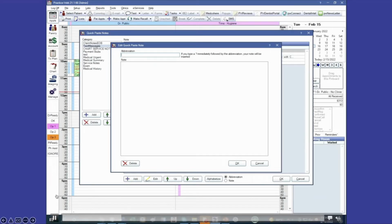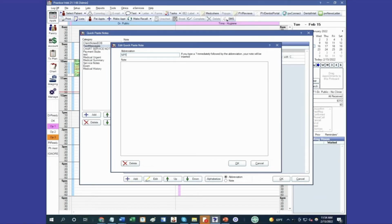So now let's take new patient forms. Under abbreviation, which is an important thing you can use later as well, NP forms. And then I'm going to type out a message here. Hello, we look forward to seeing you soon. And then please fill out these forms essentially before the appointment. And then I'm going to drop in the link that I grabbed from the web forms, that copy to clipboard button. There's the link.